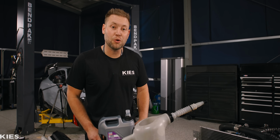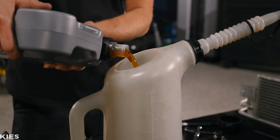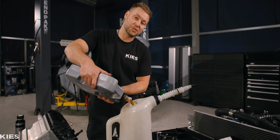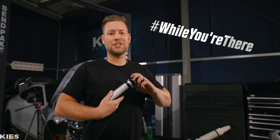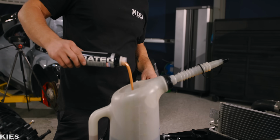At this point, the manifold is fully installed, and it is now time to fill this thing up with some Liqui Moly oil and then fully fill and bleed out the coolant system. And while we're putting some new oil in, you know we're gonna put Ceratec in to make sure that that engine stays as protected to maintain maximum reliability.